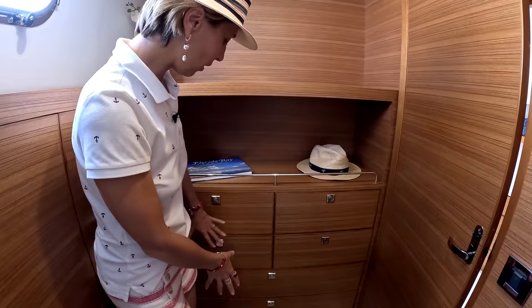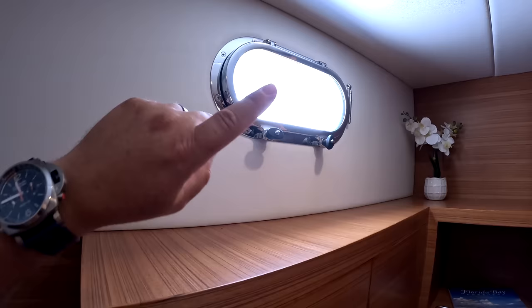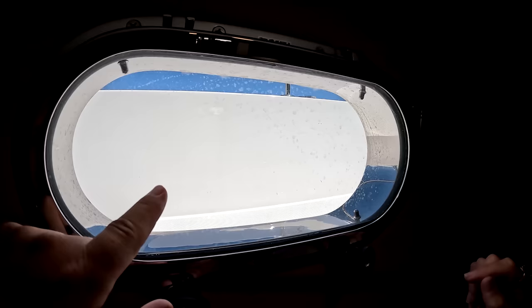If you really wanted to, you can build this up. Mm-hmm. If you're going to go cruising, let's say with a kid or something, and want to give them a little more storage space, you can. And then there's another openable porthole. Oh, I like that. Which is actually on the inside. So you see the bulwarks right there. So definitely well protected. And could create a little bit of cross breeze.